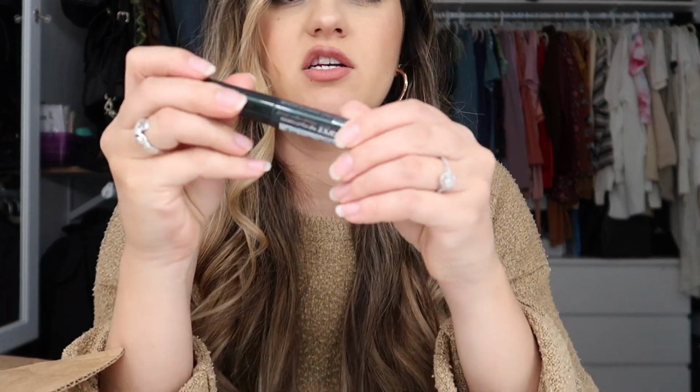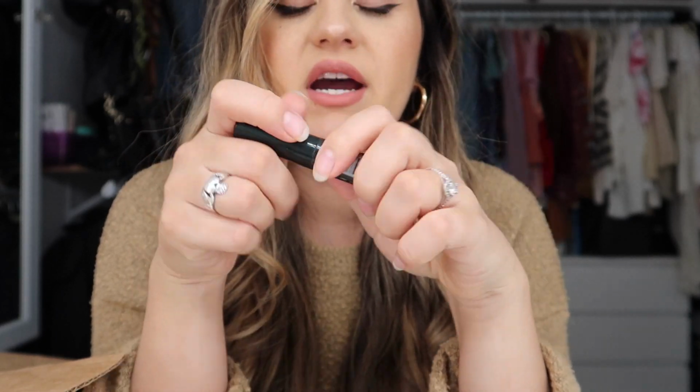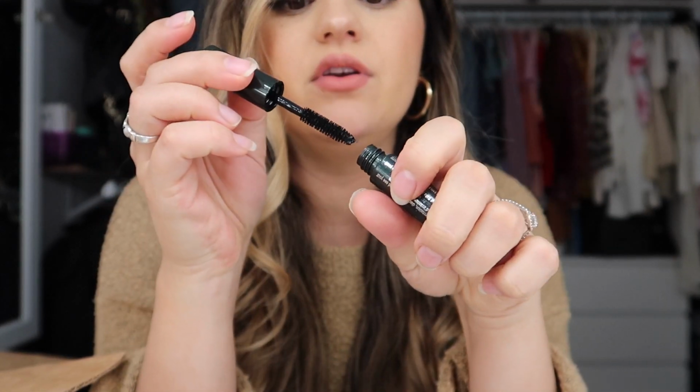This was also in the box, but I didn't purchase this or turn in points for it, but it's just the Clinique Black High Impact Mascara. So they must have just put this in my bag as a sample. But that's what the wand looks like. I don't think I've ever used a Clinique mascara, so I'll be trying that out.